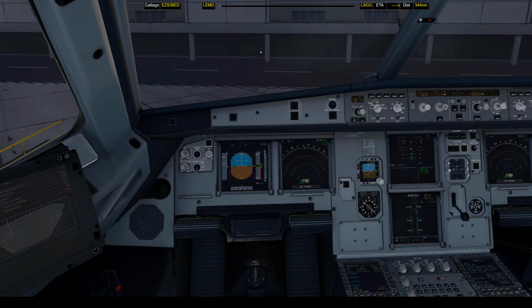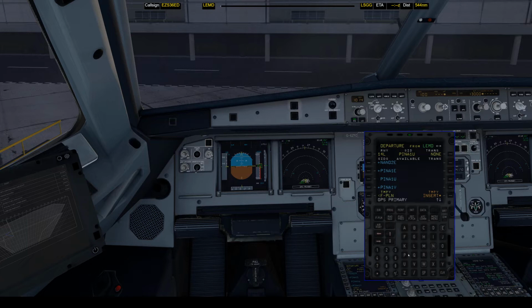Hello, Madrid radar. Please confirm departure SID for Top Swiss 36 Echo Delta. Swiss 36 Echo Delta, departure Pinar 1 Echo. Pinar 1 Echo for Top Swiss 36 Echo Delta, thank you.